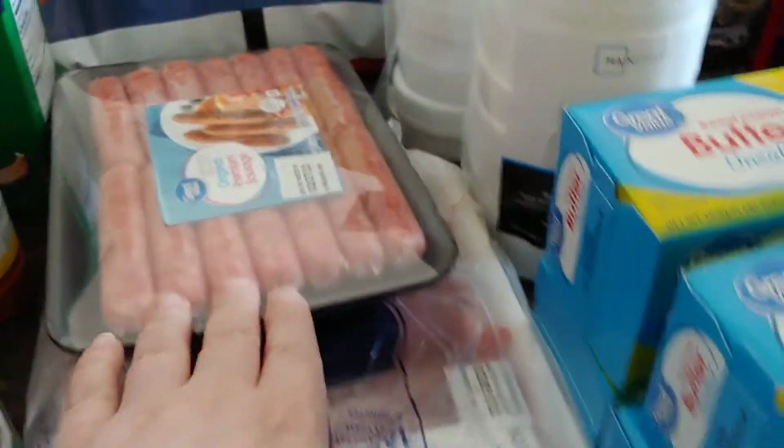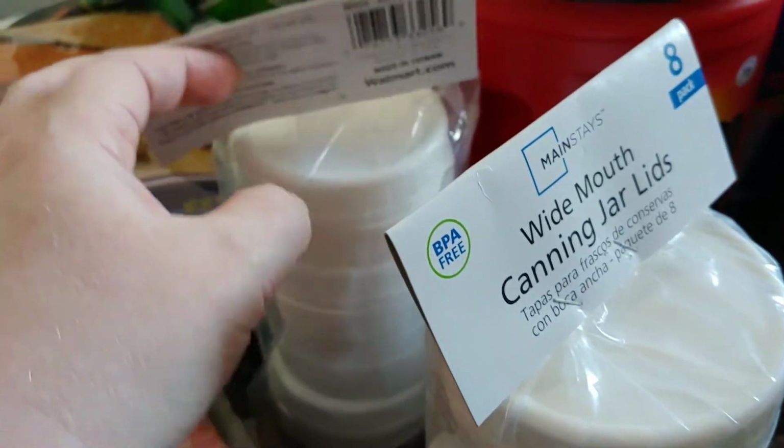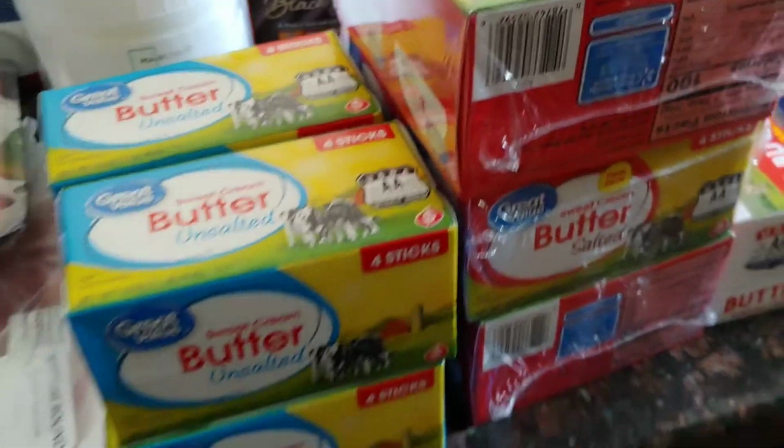And these are just some meats I picked up to have. They're not to restock the pantry. And then I went ahead and got some of these to put on my jars after they're open, so you don't have to keep the ring on them. And look, this is something I'm really excited about.